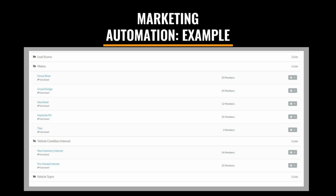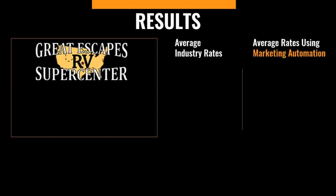Using dynamic features, marketing automation can personalize that email to each recipient. So you're able to use strategic techniques to engage those users who are clearly interested but just haven't made the move to purchase yet. That's great.